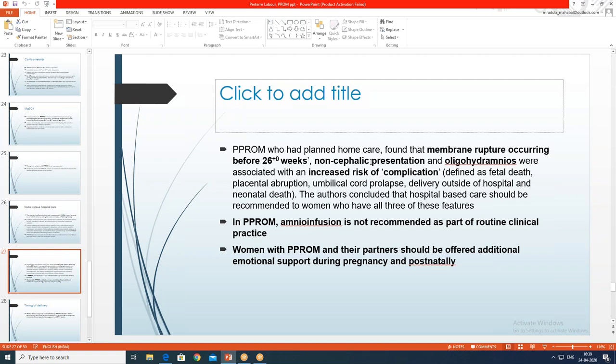So what increases the risk of complications in case of PPROM? What are those factors? Membrane rupture before 26 weeks, non-cephalic presentation, and oligohydramnios. These three factors increase the risk of complications. So which complications can occur? Stillbirth, placental abruption, umbilical cord prolapse can occur. Delivery outside the hospital, sudden precipitate labor, and chances of neonatal death can also occur.